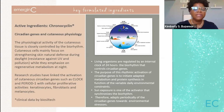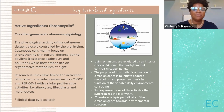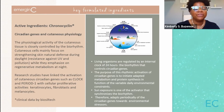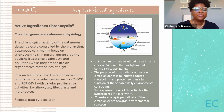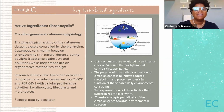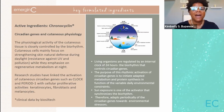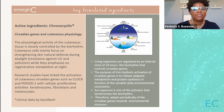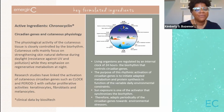So one of the great things we love about an active ingredient that we use in our moisturizer, chronocycline, is that it actually tricks and mimics the skin that's been out in the sun into synthesizing and producing vitamin D, particularly vitamin D3, which helps with healing and nourishing and helps to strengthen the skin. It helps strengthen that barrier function, as well as diminish the appearance of fine lines and wrinkles. It's really nice as a circadian kind of ingredient that works the way the skin would naturally produce and synthesize vitamin D if it was out in the sun.